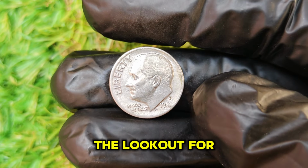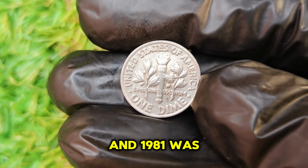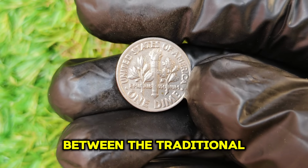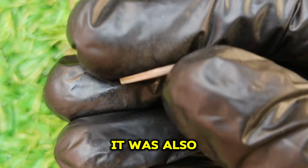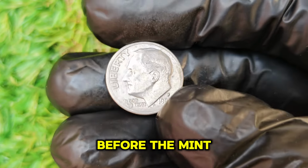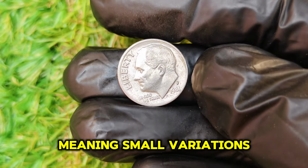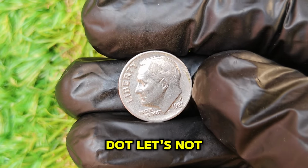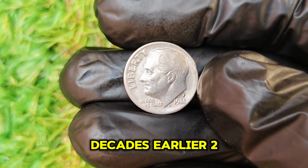Collectors are always on the lookout for transitional years in U.S. coinage, and 1981 was a transition point between the traditional minting style and the modern methods we see today. It was also one of the last years before the mint began using computer-controlled engraving systems, meaning small variations were more common. Let's not forget that the composition of the dime had changed decades earlier, too.